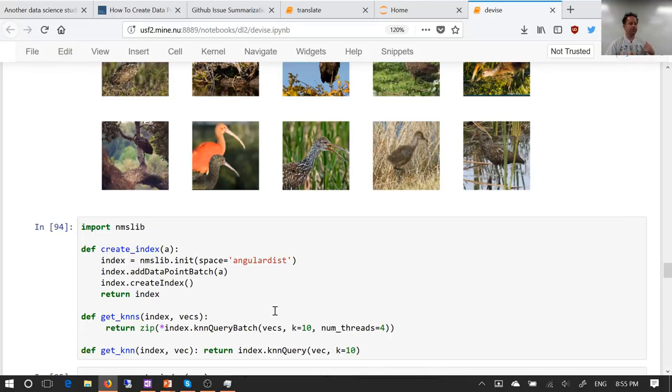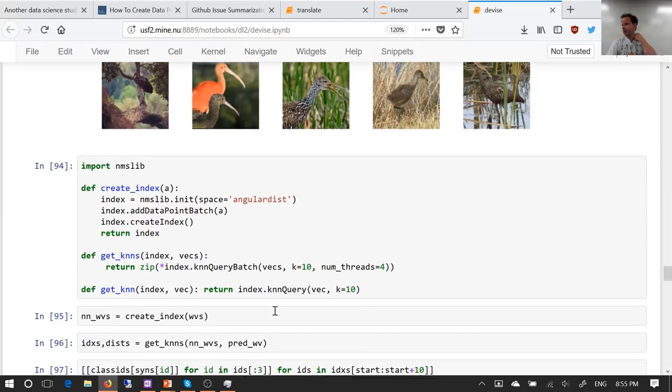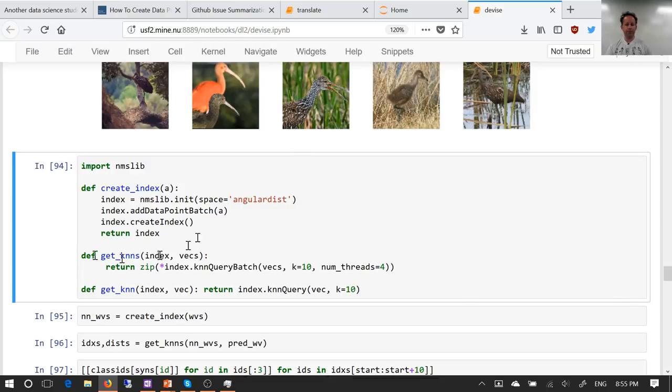But there's an amazing, almost unknown library called NMSLib that does that incredibly fast. Almost nobody's heard of it. Some of you may have tried other nearest neighbors libraries. I guarantee this is faster than what you're using. I can tell you that because it's been benchmarked by people who do this stuff for a living. This is by far the fastest on every possible dimension. So this is basically a super fast way.